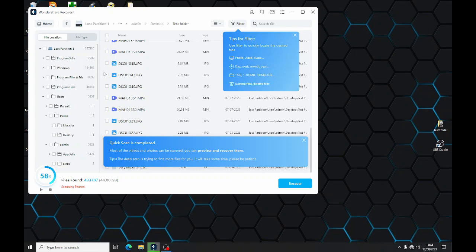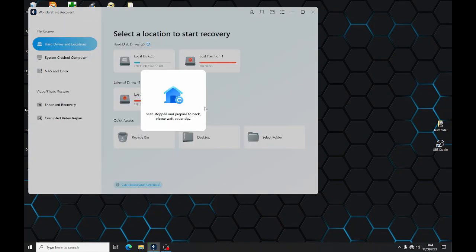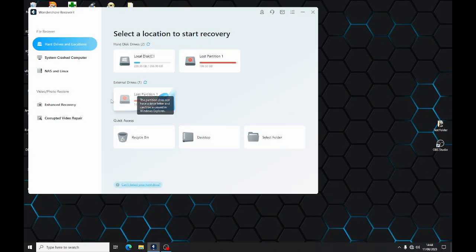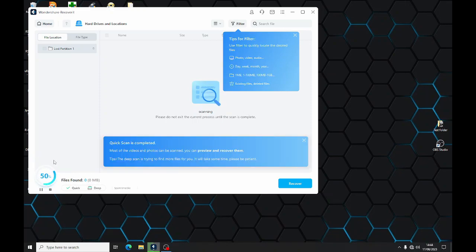I'm going to try now and recover from a USB. So it's just got one last partition. It's going to again start scanning it because it ain't got no imaging. And that's it, it's going. It's already done 50% somehow, but there you go. I'll leave it going, leave it scanning.